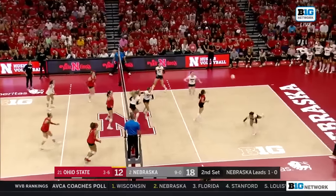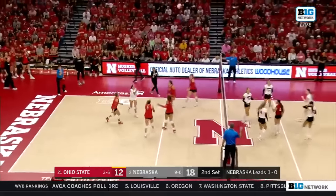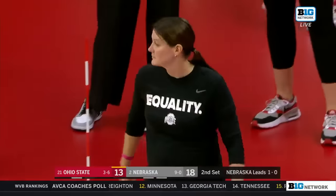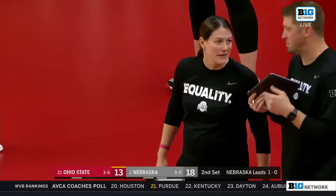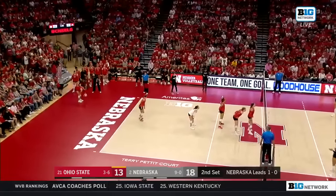Off the block. Pushed back over by Brandewee. And I believe two touches called on Nebraska. Double hit called on Nebraska. Point for the Buckeyes. Jen Van Oldenburg making sure her team knows, hey, this is our opportunity to get them. We're only down 5 right now in this set. It's doable. We can come back. We just need to play a little bit cleaner down the stretch.